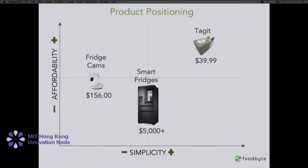Current solutions out there do not adequately meet the needs of our target segment. Take the smart fridge, for example. It costs upwards of $5,000. And it has additional features such as video and entertainment that are more suited to large families. The fridge cam, which is cheaper, manually asks the user to scan their barcode to track inventory, something that our young, busy professional does not have time for. Tagit, with a price point of $39.99, provides the most value for our users while allowing them to easily tag the things that they care about tagging, like leftovers and takeouts.